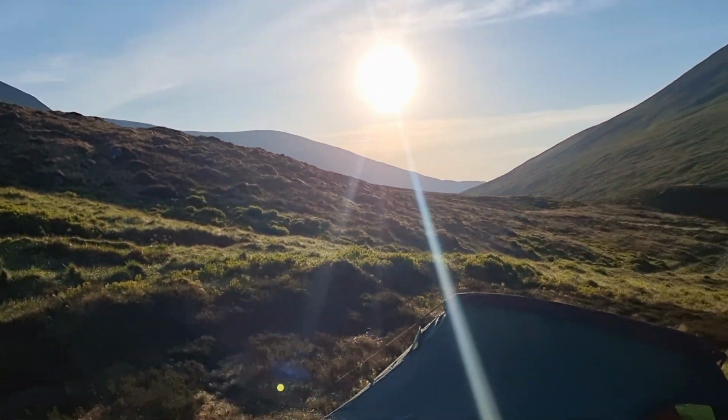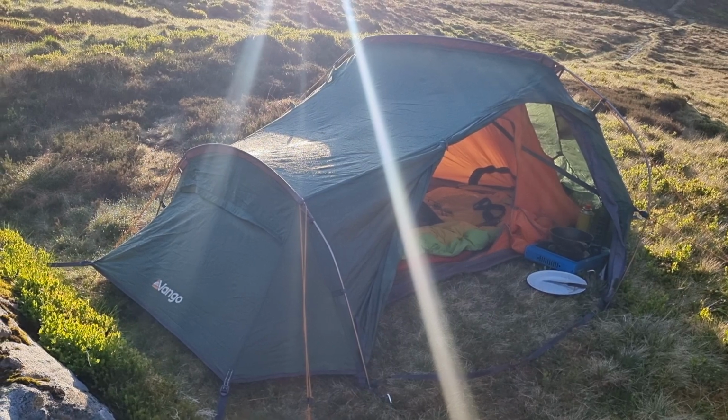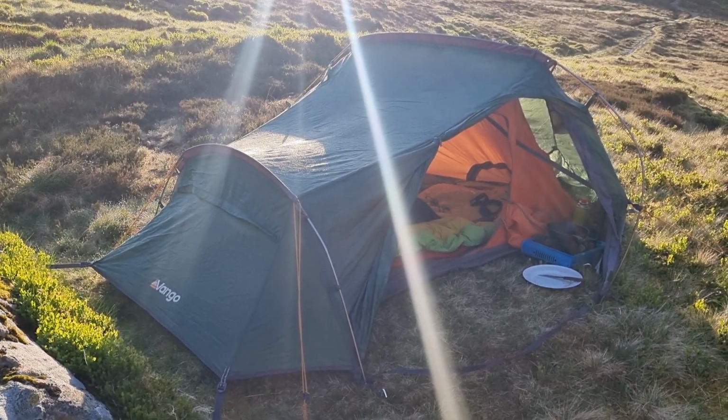Anyway, I'm waffling on now. But that tent, I definitely recommend the Vango Banshee. It's bloody excellent.